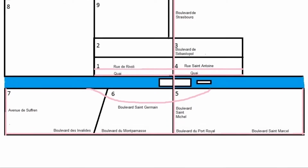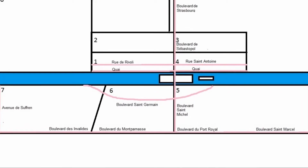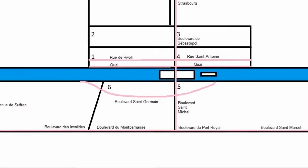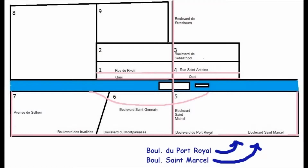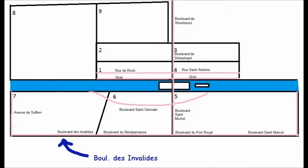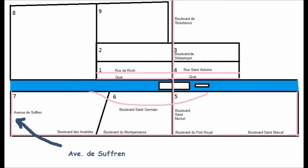There are 4 main streets that run east-west. This one runs along the bottom of the 5th, 6th, and 7th. Its most famous name is in the 6th, where it's called Boulevard du Montparnasse. In the 5th, it's called Boulevard de Port-Royal and Boulevard Saint-Marcel. And in the 7th, it becomes Boulevard des Invalides, which takes you to the Hôtel des Invalides, where Napoleon is entombed. Or if you jog left, it becomes Avenue de Suffren, which takes you to the Eiffel Tower.